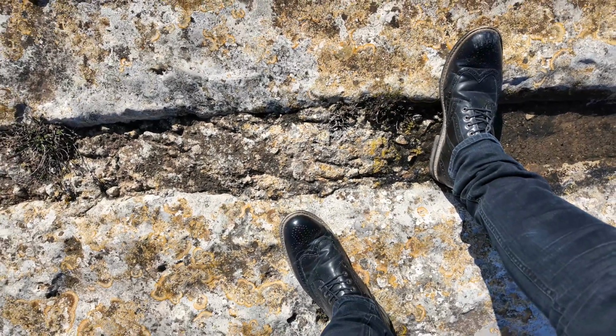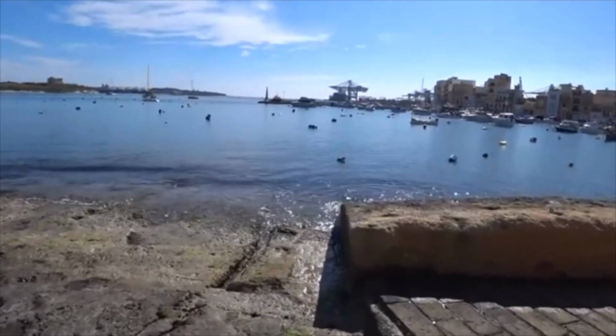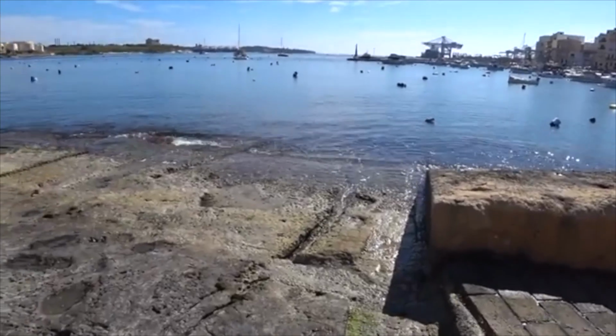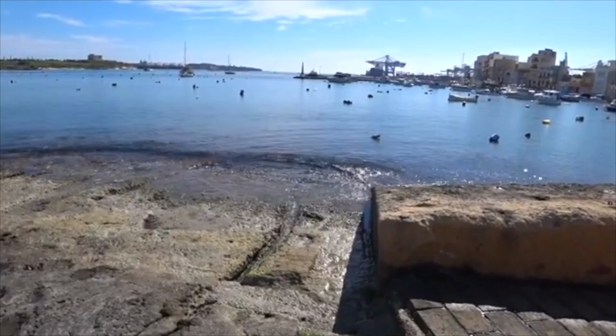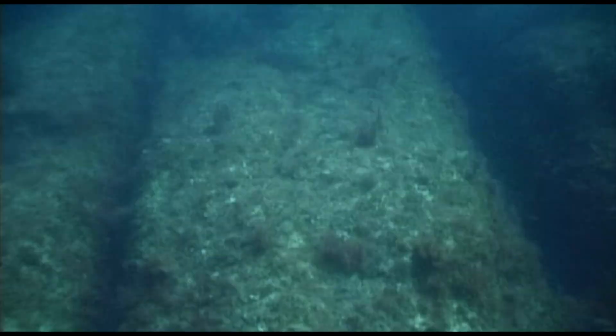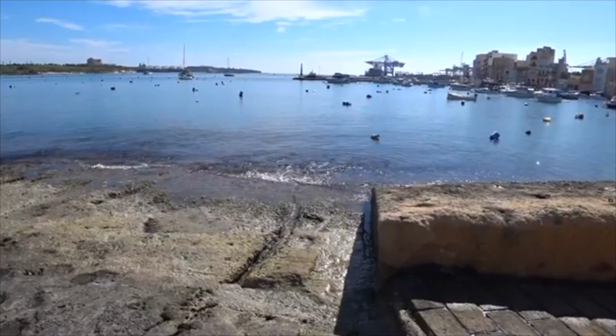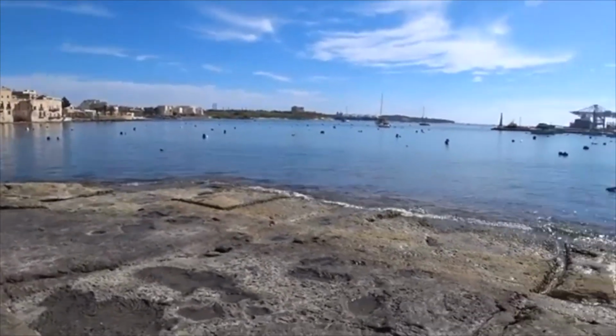So these seem to be half the thickness. Divers off the coast of St George's Bay and other sites have discovered what appear to be the same kinds of parallel grooves, submerged underwater. Some of these are just a few meters below the surface, others much deeper, which raises a serious question. Were these cart ruts made at a time when Malta's shoreline was somewhere else entirely?